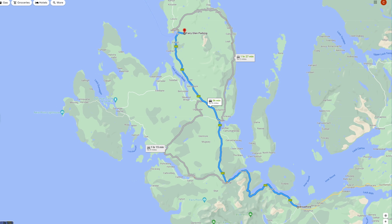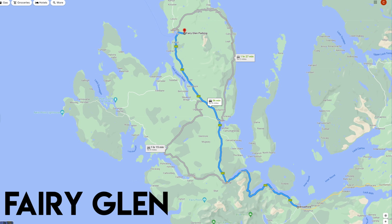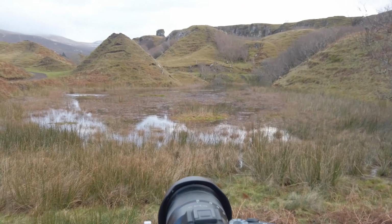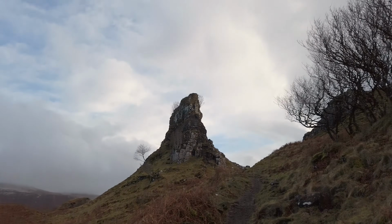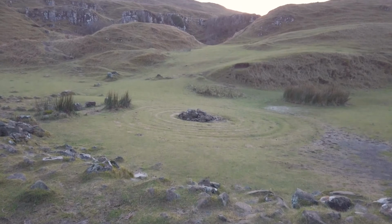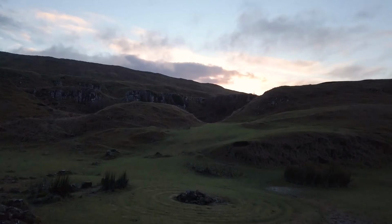So an interesting location to visit on the Isle of Skye is Fairy Glen. This location is sort of reminiscent of a Dr. Seuss novel. There are these interesting rolling hills, there's a pond, there's a castle-like rock structure, and then there's a strange sort of ring of stones in the grass in this little valley. I didn't really look into why or who created it. It looks like somebody just kind of put it together. But overall, the area is pretty interesting, and you can visit it for sunrise or sunset.